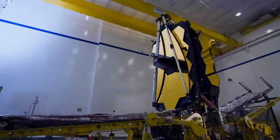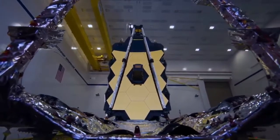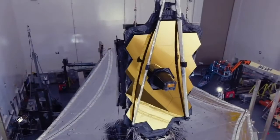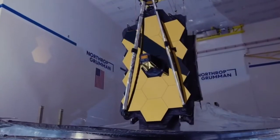The spacecraft has taken so long and cost so much to build that everything has to go right. Otherwise, the risk is a $10 billion telescope that's dead in space. There are no mistakes that are small on Webb that have small consequences. You have to be near perfection.